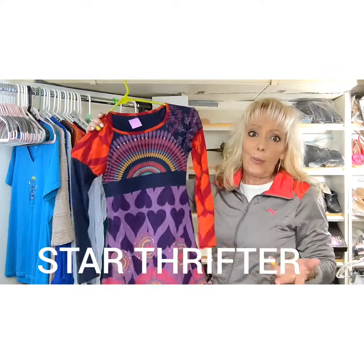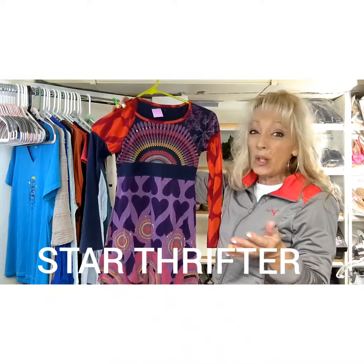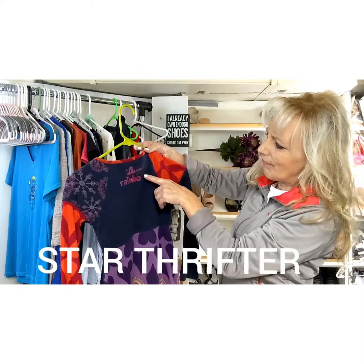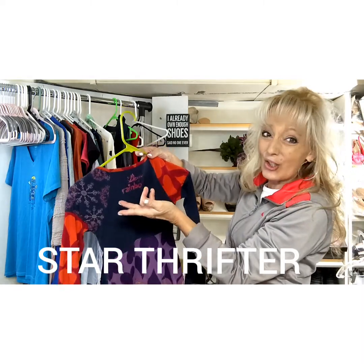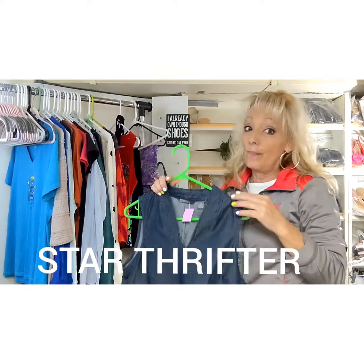Anyhow, I was hoping it was women's. If you find it in the women's, it sells. It looks kind of like an old style, but it does sell. But I think it's called like Diagonal or something like that. Anyhow, I don't know. This brand sells.